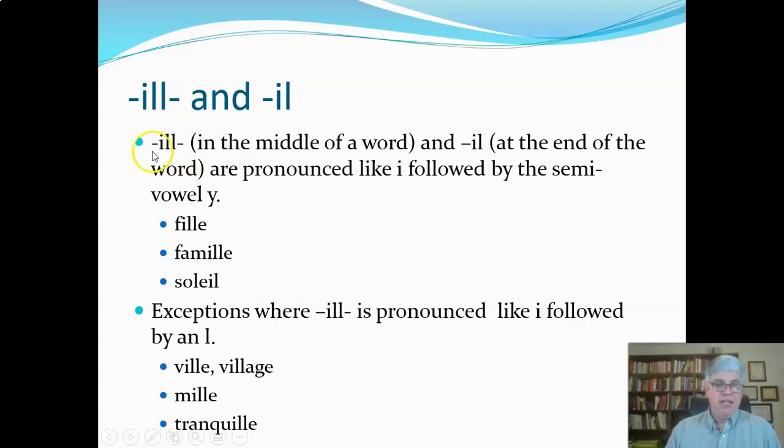Now, il in the middle of the word and il at the end of the word are pronounced like I followed by the semivowel Y. So it's not pronounced like an L like it usually is. It turns into a Y sound. Fille, famille. So it's a semivowel because it's almost like a consonant, but it's not really adding another syllable. Fille, famille, soleil. So it's just adding a little y sound at the end.